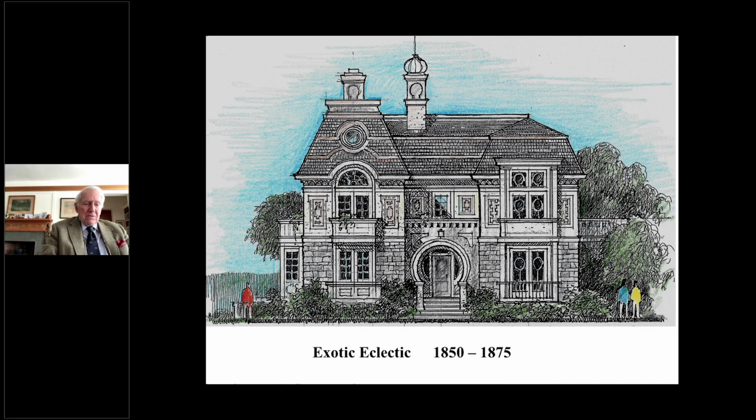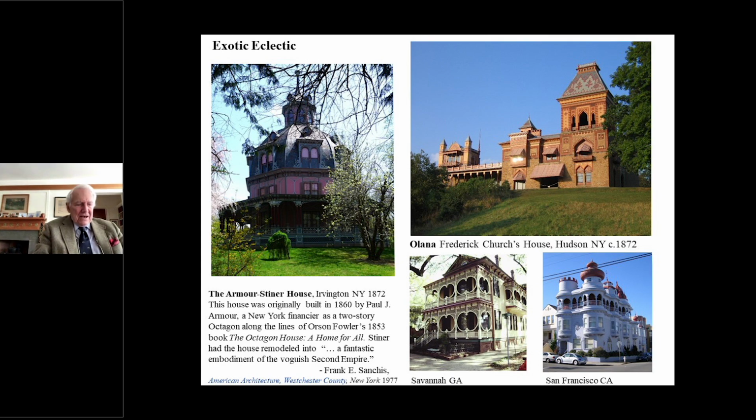The materials may be masonry, brick, or wood, or a combination of all three. The details highly decorated based on obscure precedents. Miscellaneous turrets, domes, octagons, and any and all are usually in place. So let's look at a couple of examples of this. On the left is an octagon. It was a house originally designed and built in 1860 by Paul J.